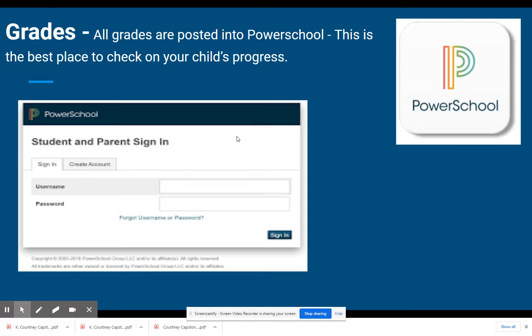At this point, I would imagine most parents have PowerSchool on their phones. I do recommend if you don't have PowerSchool to please upload that app. It is great to have your child's progress at your fingertips. I also think it's very beneficial for your students to have this PowerSchool app on their phone, so they're able to go through and look up what they might have missed, where they're standing in the classroom when it comes to their grade.